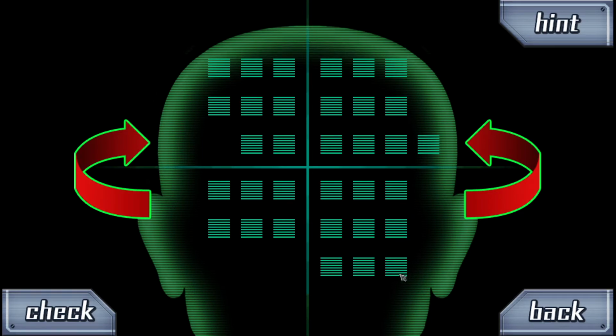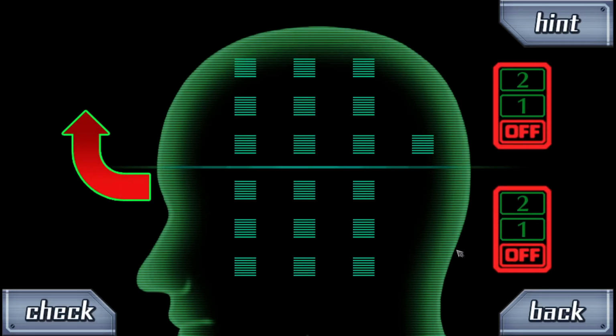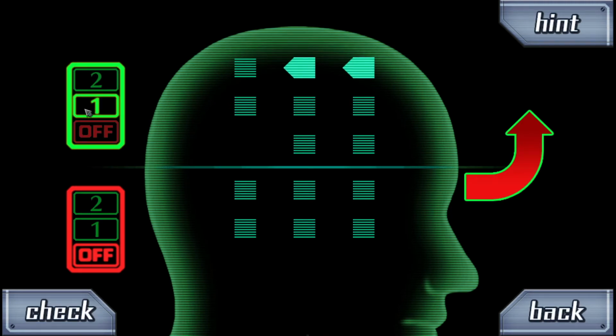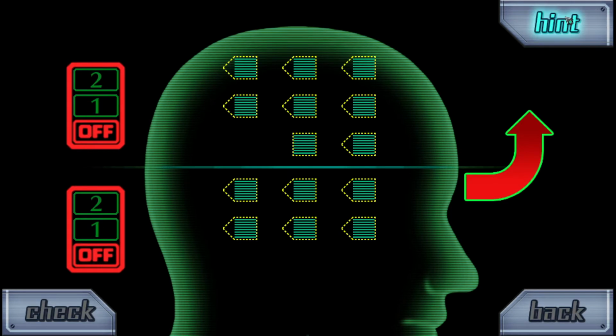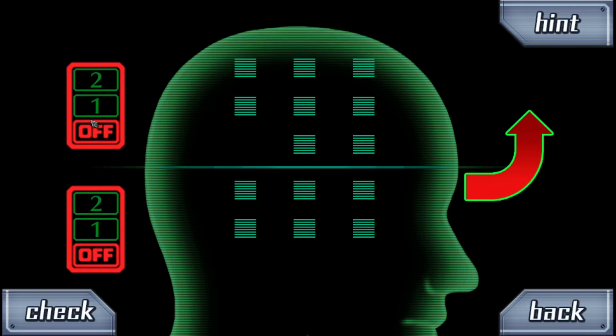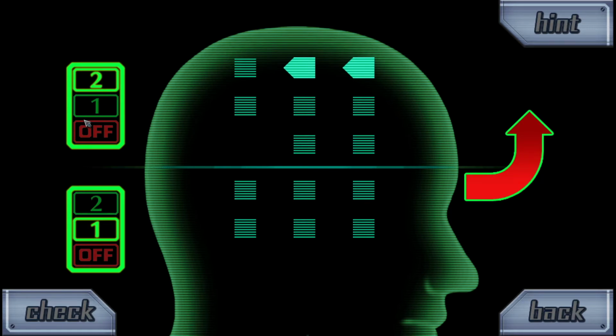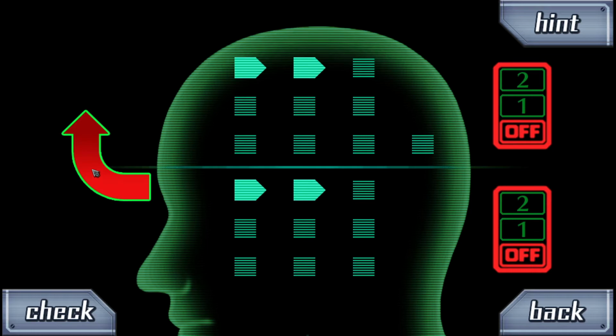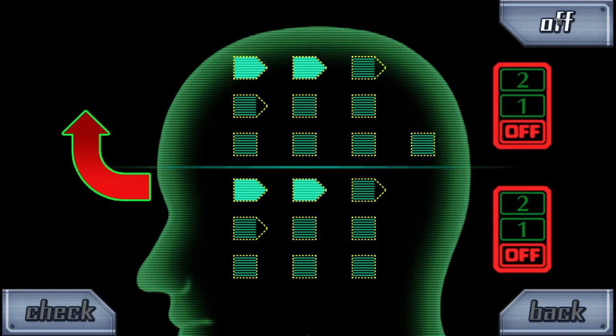What? Oh God, what am I doing? What is this? Oh, okay. Hint? Okay. So I want all of them on the bottom arrows and all of them on the top arrows except for that one. Oh God, and I bet those changed some of the other sides, right? Yup. You better believe it.